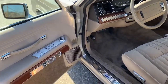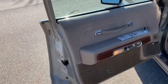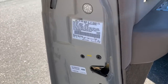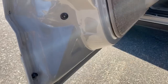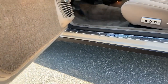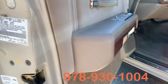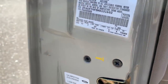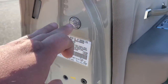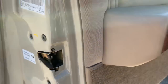All right, going to show you the inside of this beautiful 8,000-mile Ford Crown Victoria. If you're watching this video, you're going to want to watch all the way through to the end and see the undercarriage. And if you have any interest, give me a call on this car, 978-930-1004. Just to point out some other cool features, another stamp here, quality control. Got the original stickers in the doors. Even the striker still has the anodizing on it.